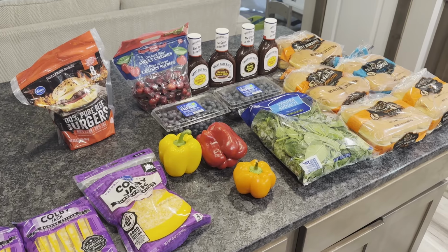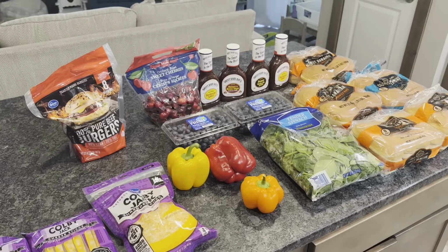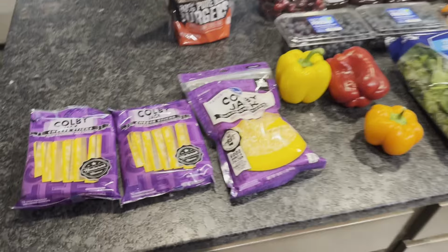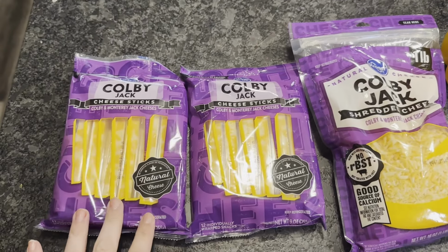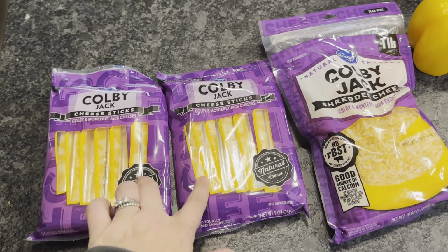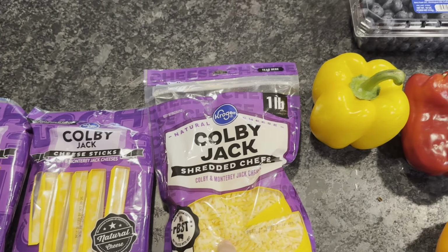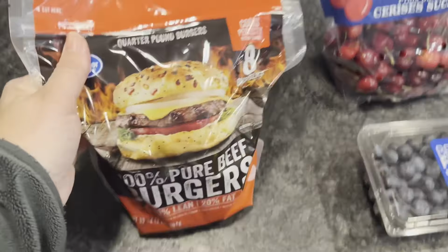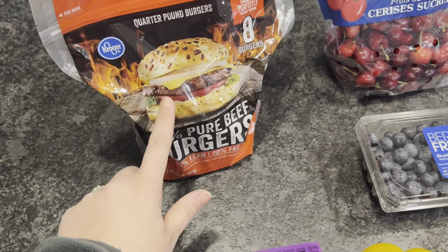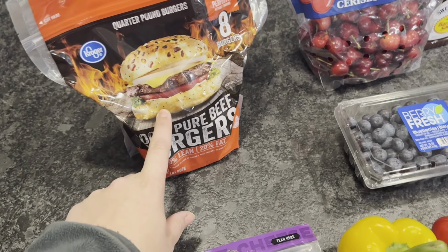Okay, today is May 23rd, and I went to Smith's this week just for my weekly groceries, just to stock up on things that they had on sale. I spent around $50. So here's what I got. I got 2 12-count of the Colby Jack sticks. This has been a family favorite lately, so when they're on sale, I've been grabbing them. These were $3 each. I also got a 1-pound bag of shredded cheese. This was also $3. They had these 8-burger packs. These were on sale for $7.99 with a digital coupon, so I got 1 of those just to have on hand for easy dinners this summer.